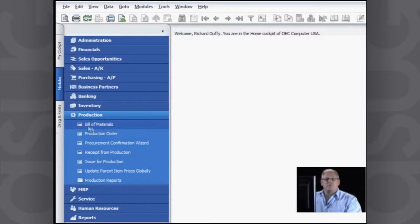You can build a bill of materials that specifies what are the components of the products that you manufacture. You can raise production orders. You can do different procurement management processes. You can receipt products from production. And when you're doing your production, you can manually issue product to the production process, or you can backflush so that when you receive the finished goods, all of the component items are automatically reduced from inventory. So you have all that capability.